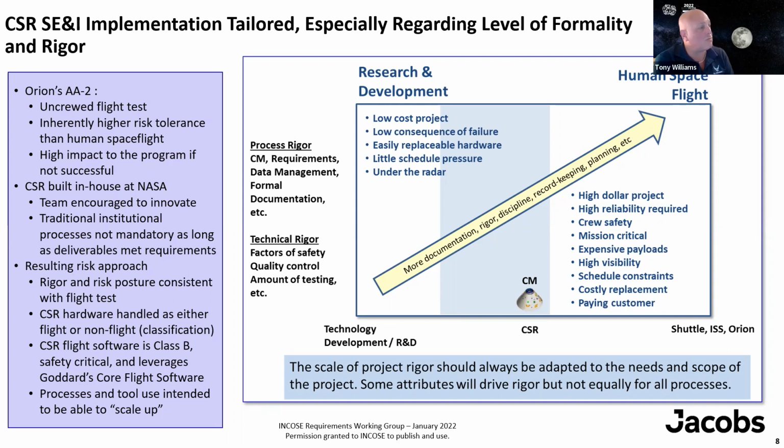So in this case, we were going to fly an uncrewed flight test. So that already would start saying maybe my level of rigor doesn't need to be the same as it would be, say, for Artemis or Orion. But on the other hand, this is a key test on the Orion program. We really need this to work. So there's some element that says we can have a little less rigor, but other elements say we need it.